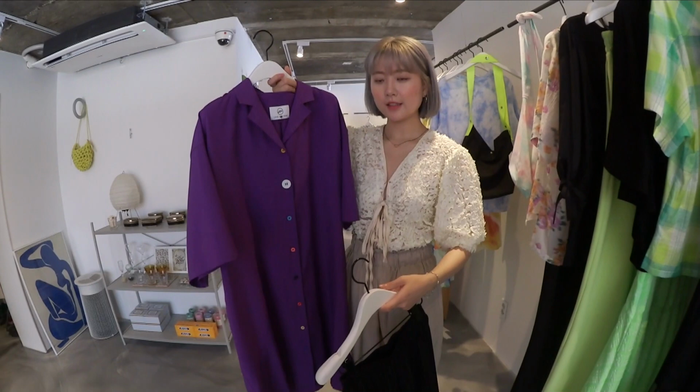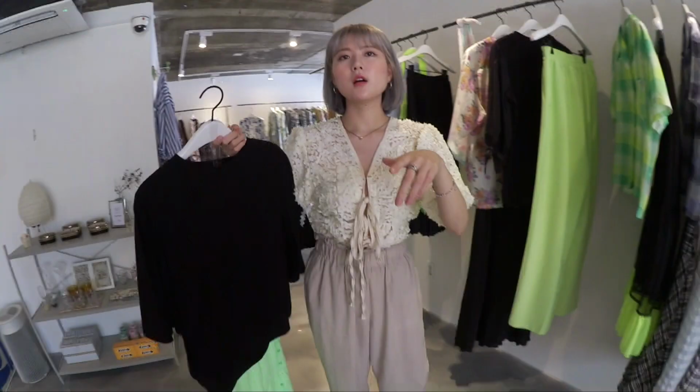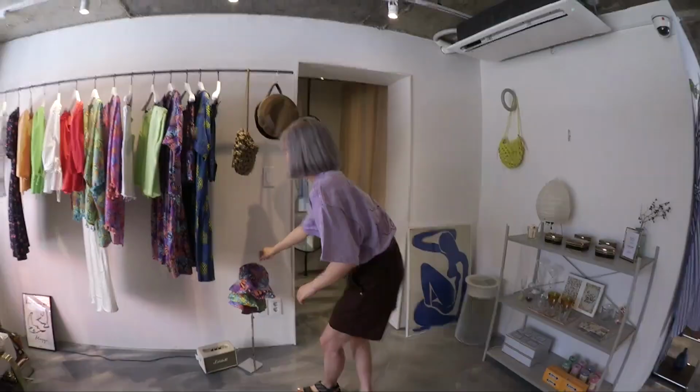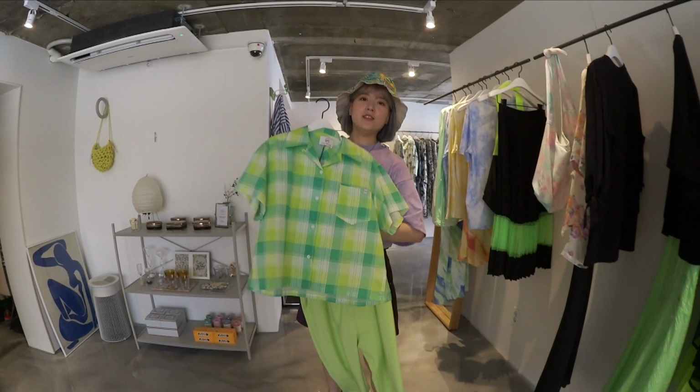You wear it on the inside, but like layering, it looks like a layer, with different sizes of buttons. I love how there are so many pieces where you can layer it. Like this, you can layer. It's so pretty and effortless. Imagine, like this. Oh my god, that is so cute! It's so fun. I know there's a lot of color and pattern, but it goes well together.